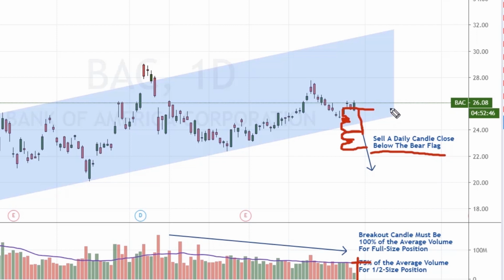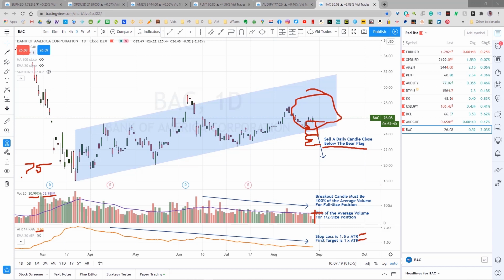If after entering the trade we get a candle that closes back inside the bear flag, we'll take the loss right then and not wait for it to hit the stop loss. Our intention is that a breakout of the pattern should be explosive and hit our target fairly quickly. If the momentum goes away, we want to shut the trade down without taking a full stop if possible.